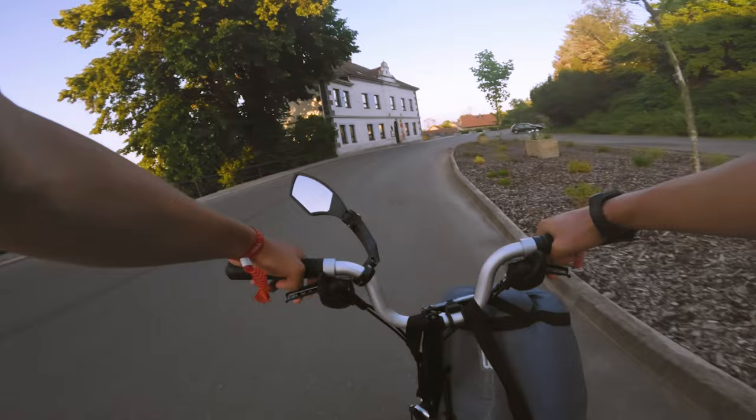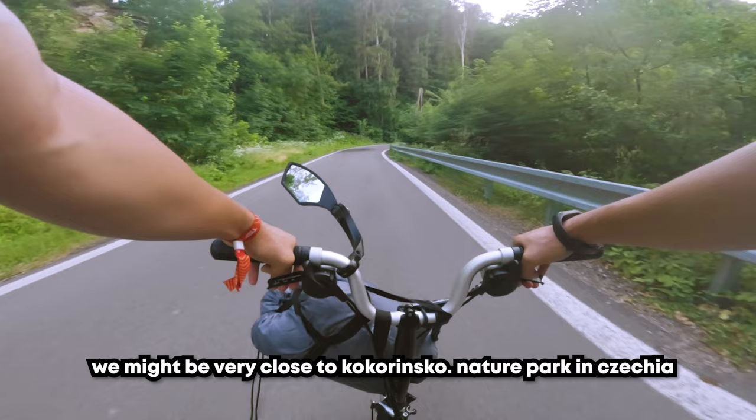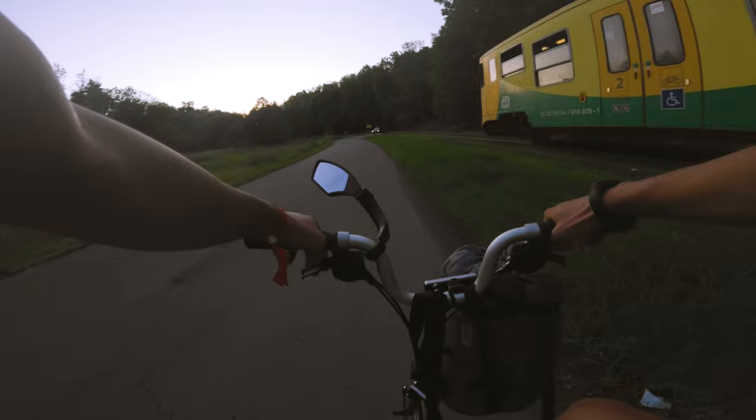Ooh, last downhill before a huge uphill again. So we might be very close to Kokořínsko, a nature park in Czechia. I like how these roads are totally empty. Guys, it's getting cold. I think it was a bad idea to leave my hoodie at home.